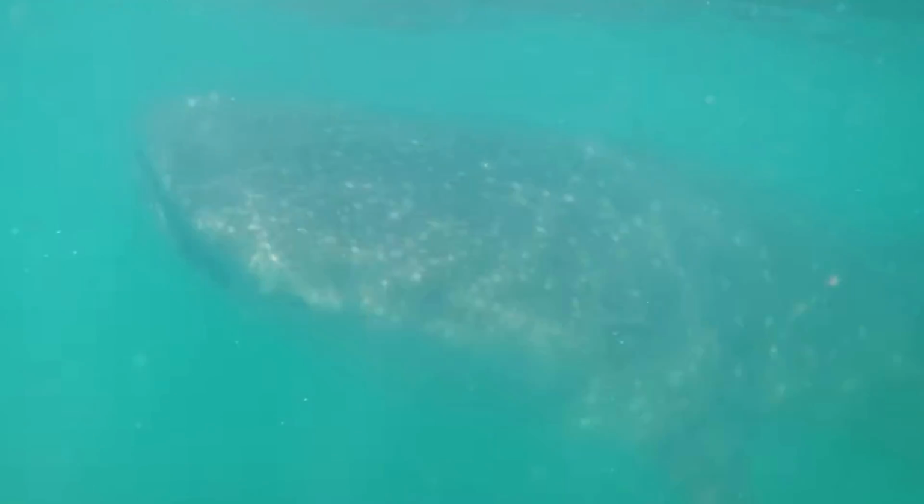I go underneath with my GoPro trying to find that guy, and here he comes up. Man, these things were so cool. And then they start swimming at you, and they're eating the kelp and the plankton. And the next thing you see is just this huge mouth opens up and coming right at you, and you're like, man, I'm glad that thing doesn't have any teeth.